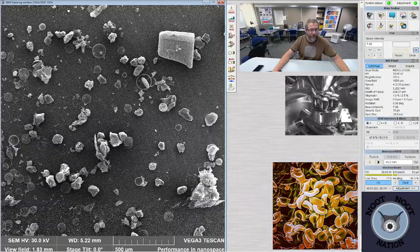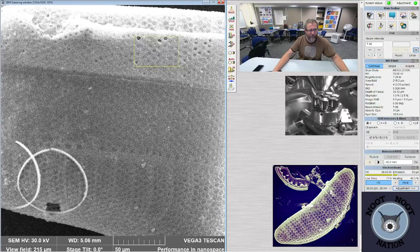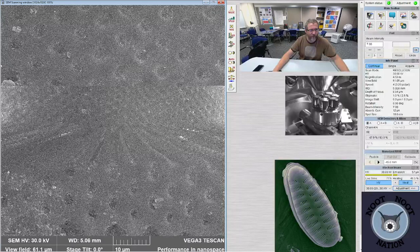Let's go look at one of these up close. Can we see into them? I don't know, maybe not. They kind of have cool pores on them as well. Oh, it's got crusty stuff all over it.